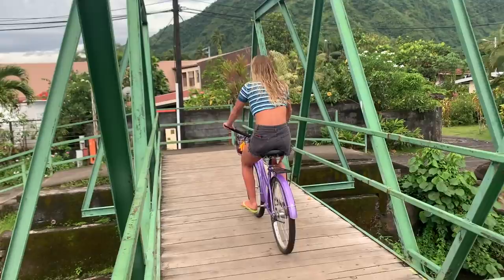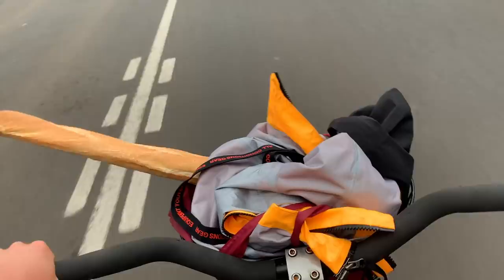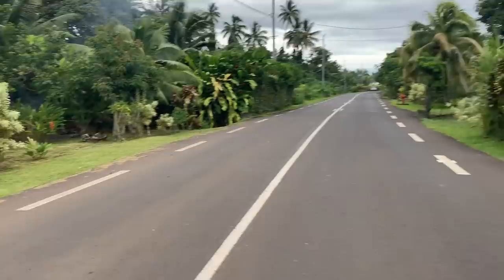Good. Here we are. That's the big Teahupoo sign. There's Tom. It's cool to see a place in the world that hasn't been fully developed, and they're fighting so hard for it to not be developed. We just did our little shopping run. The baguette is about to fall out of the basket. This is the road to get to the store. Tom's eating chips.